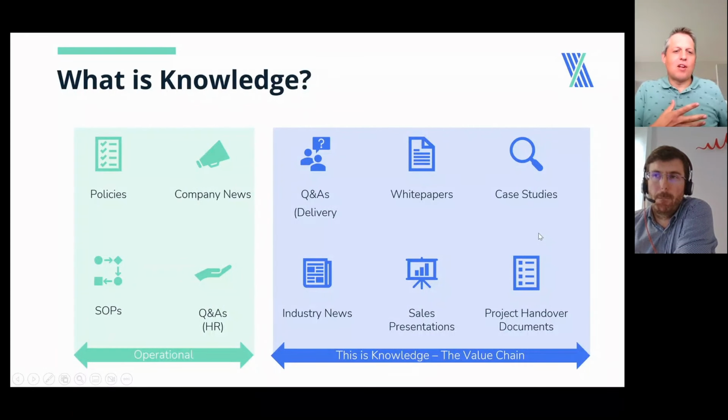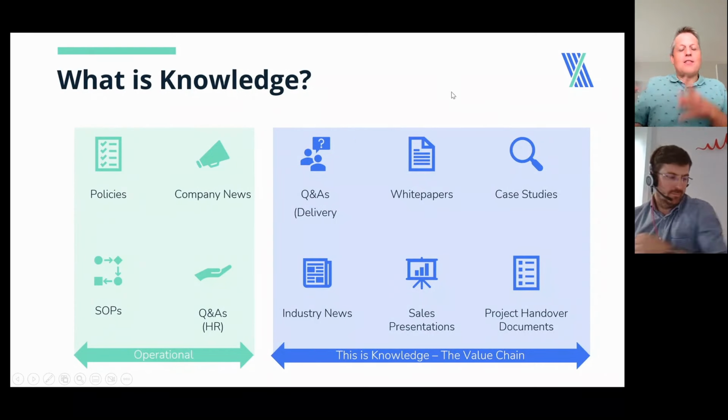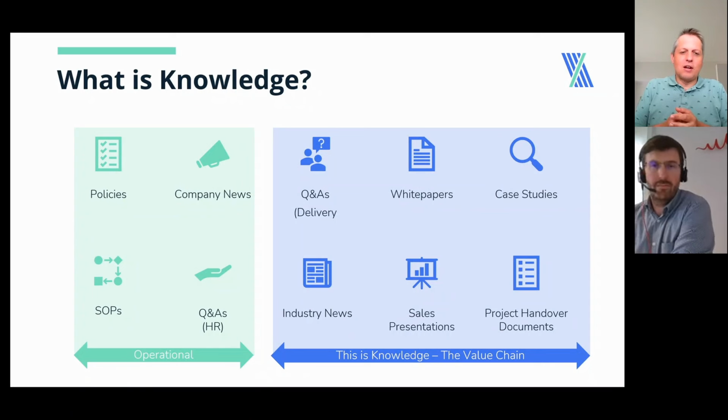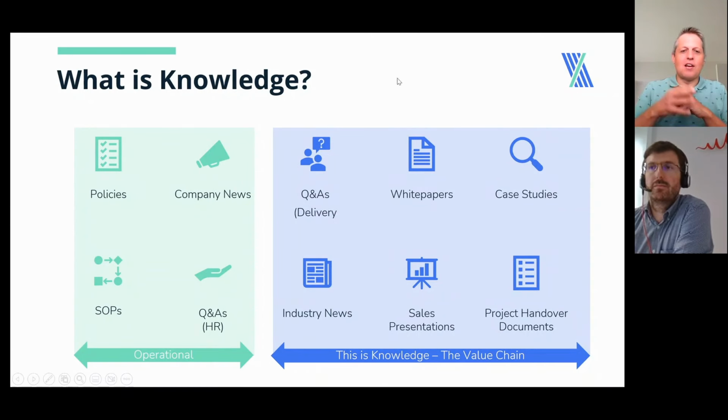we kind of separate it into the operational documents, which is maybe HR policies and that kind of thing, which is how your company runs its people. But what is the value chain piece? And that's where we see knowledge. So the value chain is how you serve your customers, your clients. And that can be things like in a pre-sale stage, a sales presentation, a case study. It can be at the end of a project where you've delivered something and you've got some handover documents, or maybe if you're a lawyer, you've got the final version of a contract.